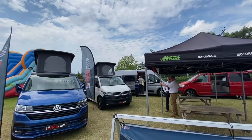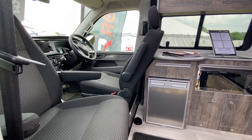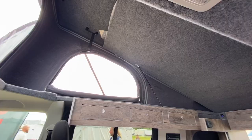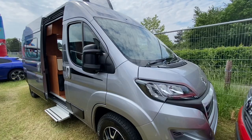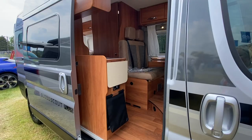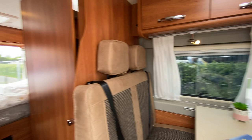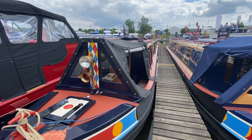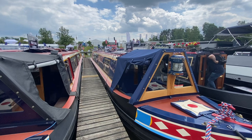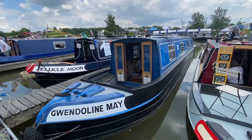We also took the chance to have a look around some camper vans because we'd never actually seen one up close and personal before. And then it was over to the water to see all the boats on display. This is the boat that we did our helmsman course in.